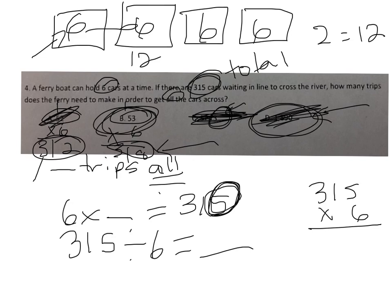I took this and I made the mistakes that a lot of people would make, because you sometimes have to work the entire problem out. And I know there's a couple problems that I did not do that for, but I didn't need this type of answer to where I had to include the remainder. So your answer is 53. You need to take 53 trips. You're going to have 3 extra spaces, but that's okay.